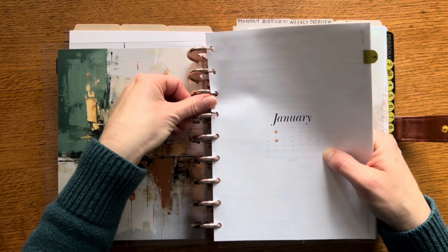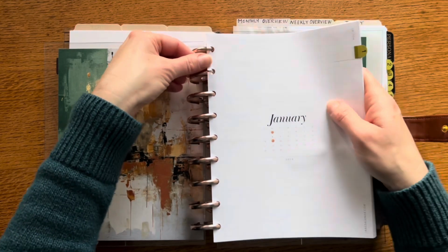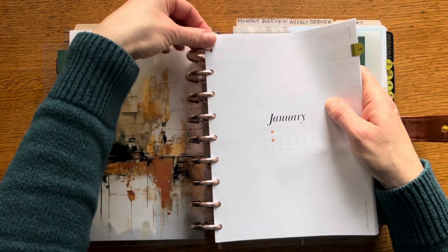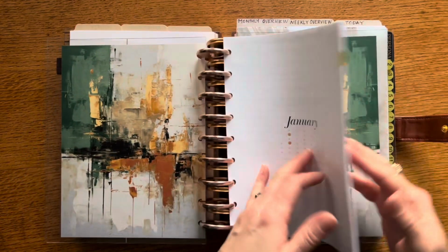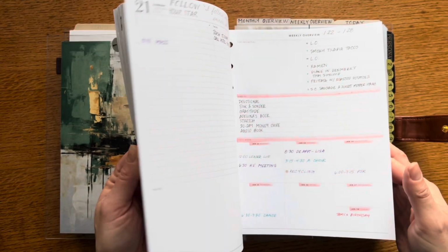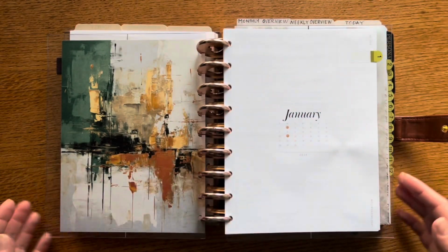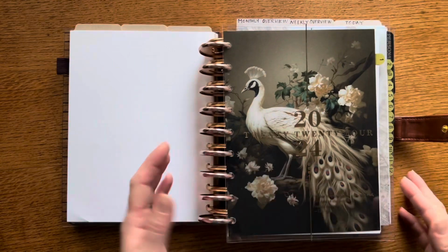I like to keep my planners as kind of a memory keeper. I don't do a ton of decorating or pictures or anything, but for me, I think it's just interesting to look back and see what I was doing day to day. So if there's pages where I really feel like there's not much information there and it's not worth keeping, then I'll go through and clean those out later into the year.